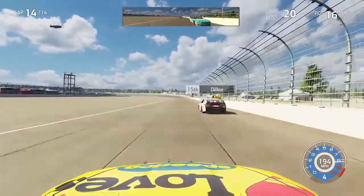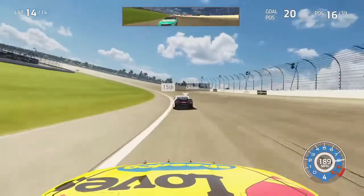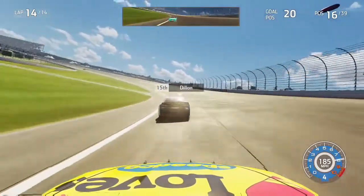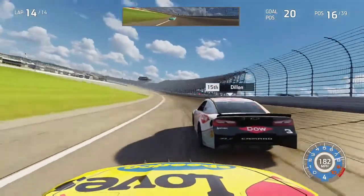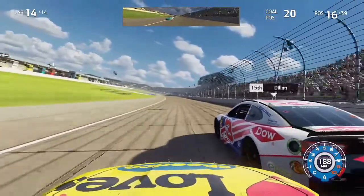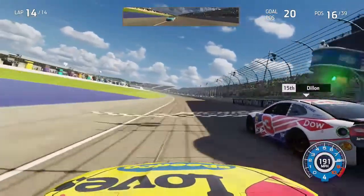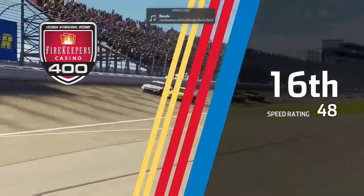Down the back straightaway one final time, into turn 3, David Ragan right on my bumper. Someone has already crossed the line to win the race. Big run through turns 3 and 4. Probably not going to get to the inside of the 3, but I'm going to try. We do get to the inside of him, but he certainly has too much speed. So yeah, we're not going to get him. We're going to try to side draft him, but we got nothing for him. We get P16 in Michigan, which does exceed our goal position.